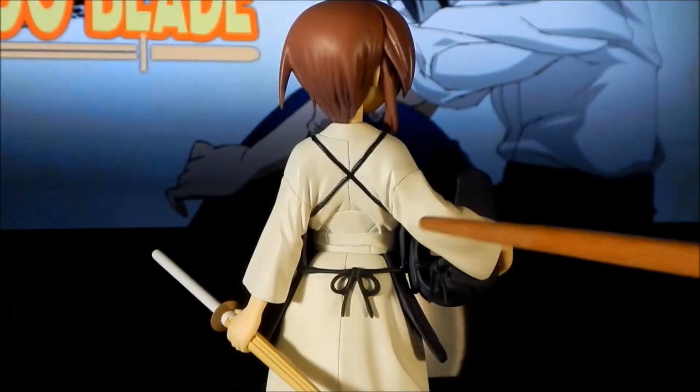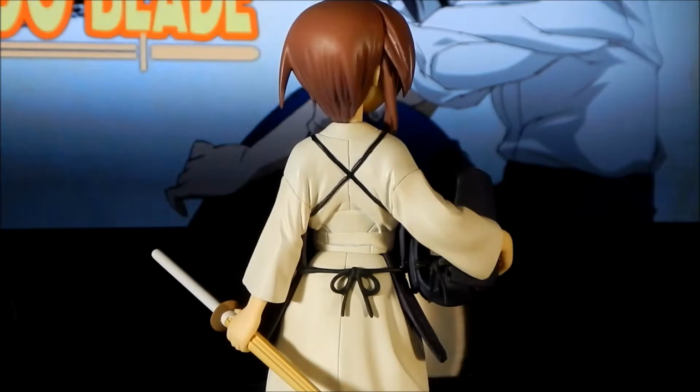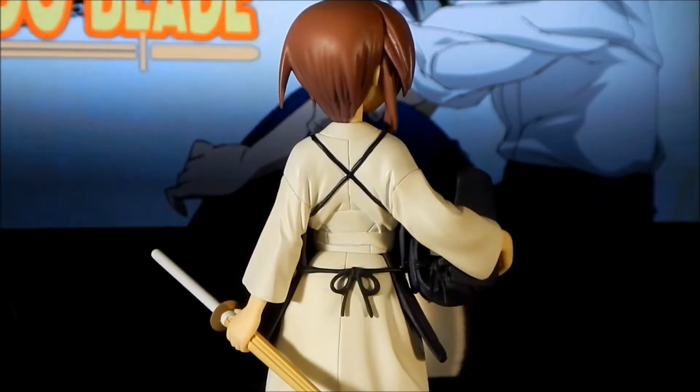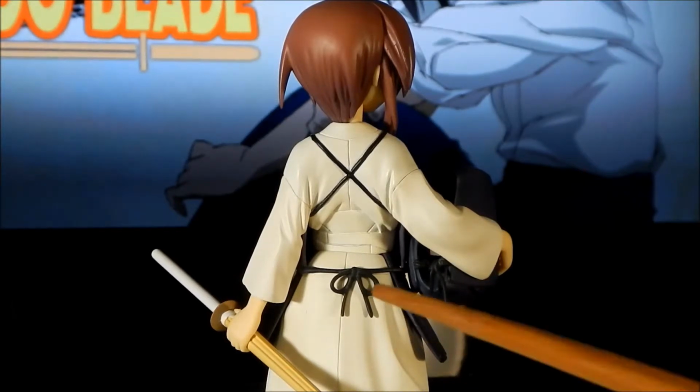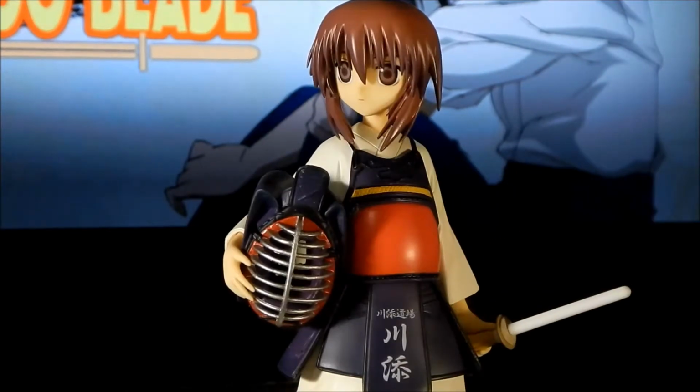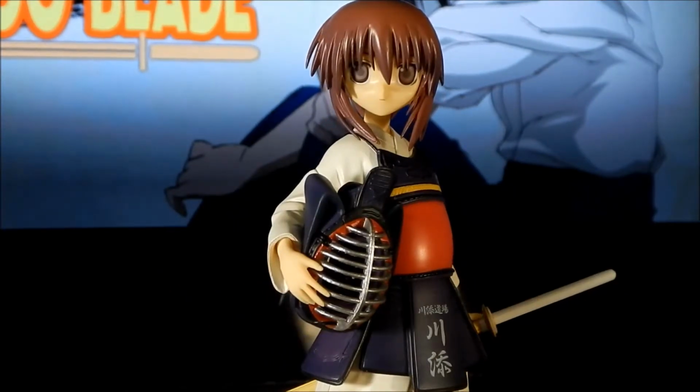So for the do, these are the strings that are holding the do up, and then this is, I think they call it the tare. Tare is your groin protector, I guess, and that's like that. And then yeah, it looks okay. It looks like it's got paint on it. You know, it doesn't really look like a real gi though. It looks very kind of plasticky, but I'm not complaining. It looks okay.